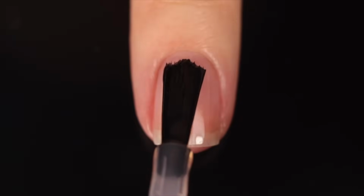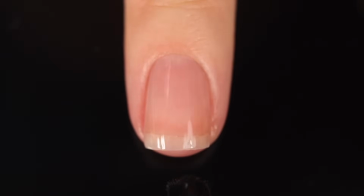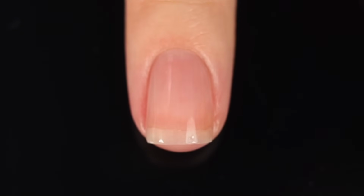So let's dive into the swatches and then we'll talk a little bit more about my thoughts and pricing and all that good stuff. So roll the swatch footage. As with all of my swatch and review videos, I am using base coat underneath all of my swatches just to protect my natural nail and prevent any stains. Today it's the Orly Bonder base.